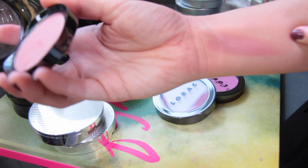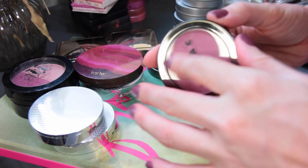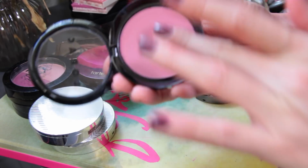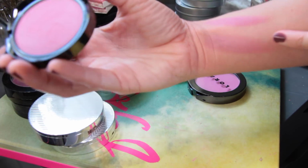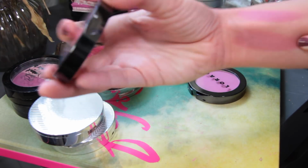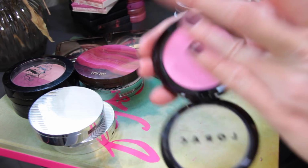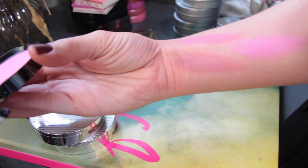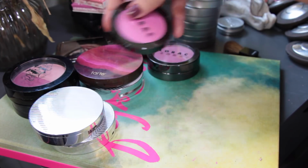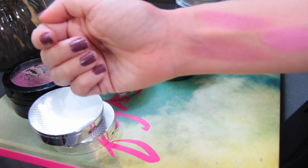Again, mauve color, you guys see a theme here. I also have Chroma. These are so pigmented, honestly so pigmented. So Chroma is a little bit more purple. This one's a little bit more of a brownie rosy color. And then I also have Vivid, which is a pink, and it's beautiful. These are so beautiful. I highly recommend checking out these Lorac blushes. I don't like their pro ones as much as I like these blendable ones.